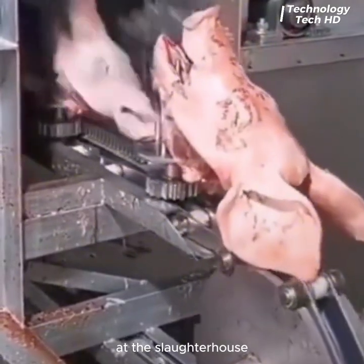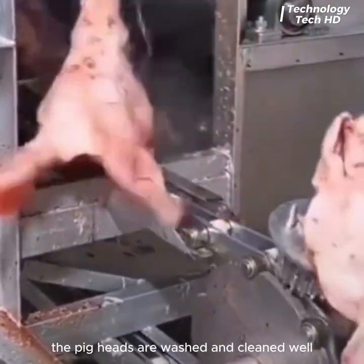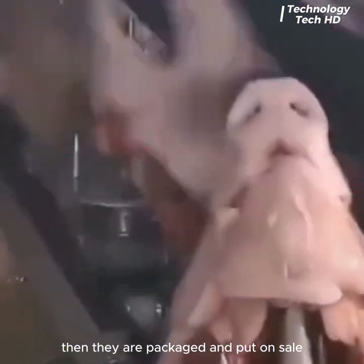At the slaughterhouse, the pig heads are washed and cleaned well. Then they are packaged and put on sale.